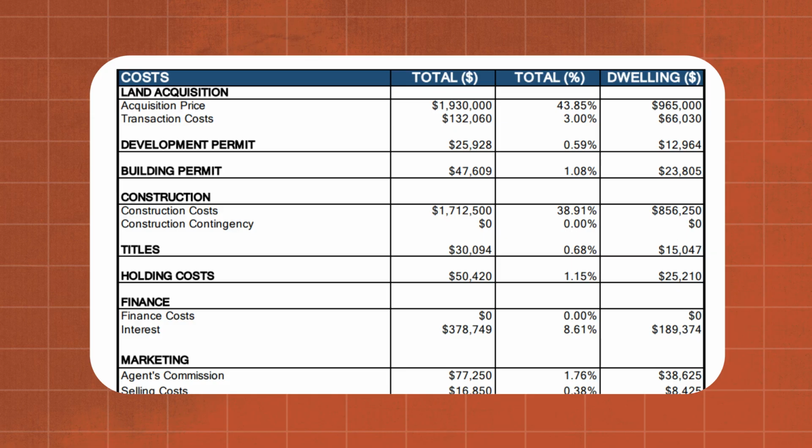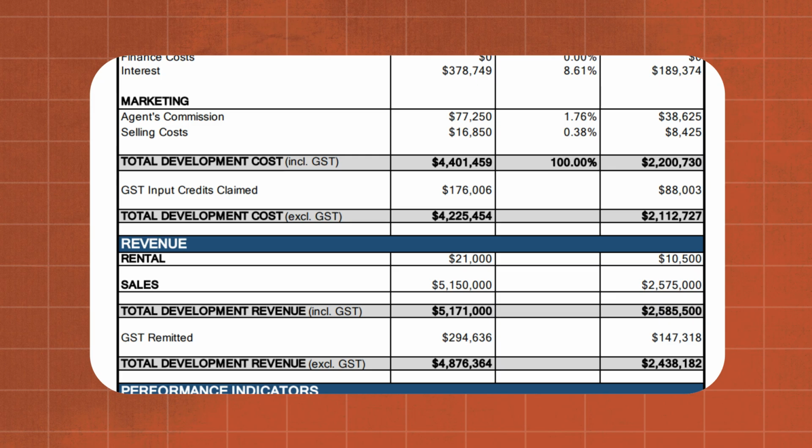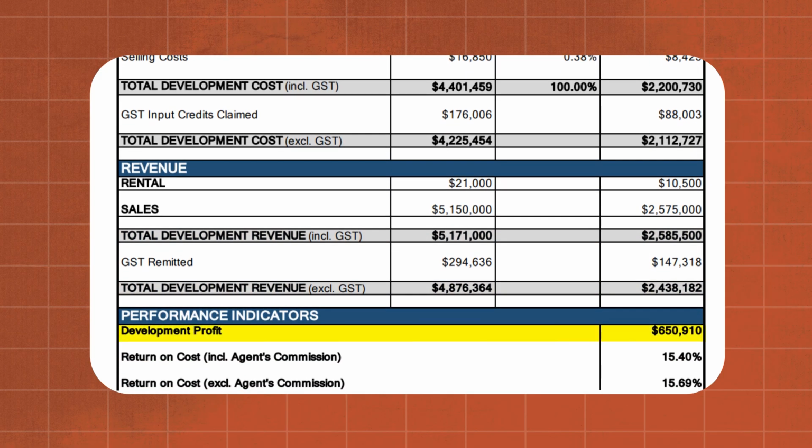So let's go over the numbers again and look at the summary tab. The summary tab again breaks down the high level numbers for each section of the feasibility, and it comes down to the bottom where it says your revenue is X. It considers the GST that you need to be paying, and then spits out a profit at the bottom. The target profit for this project is around the mid 600,000s for a 24-month project.